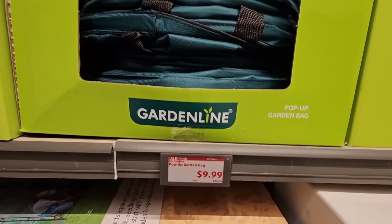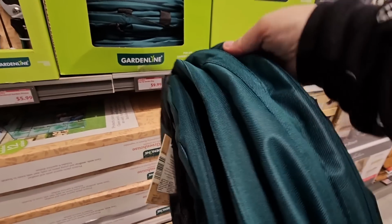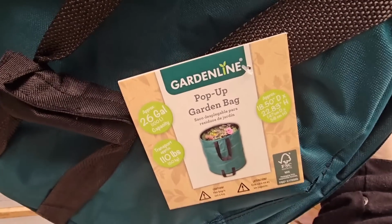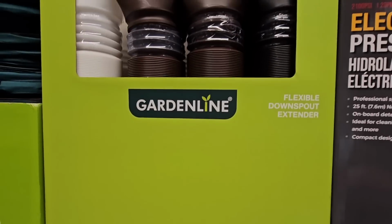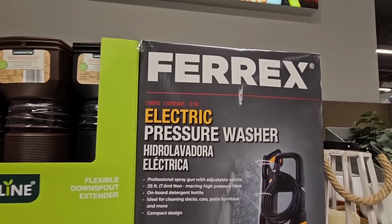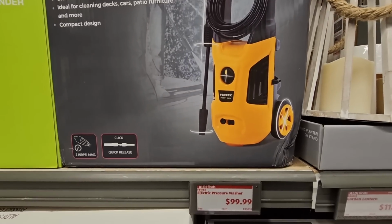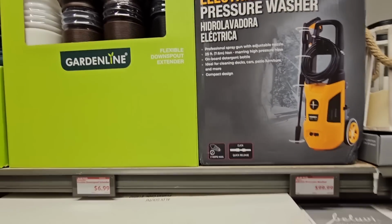Now the garden bag pop-up. I remember I was going to grab this last year. I actually forgot. I went back to get it and they were gone. So I am not going to do that again. I'm grabbing this today. And the flexible downspout extender and the electric pressure washer. $100. So there are some good deals today.